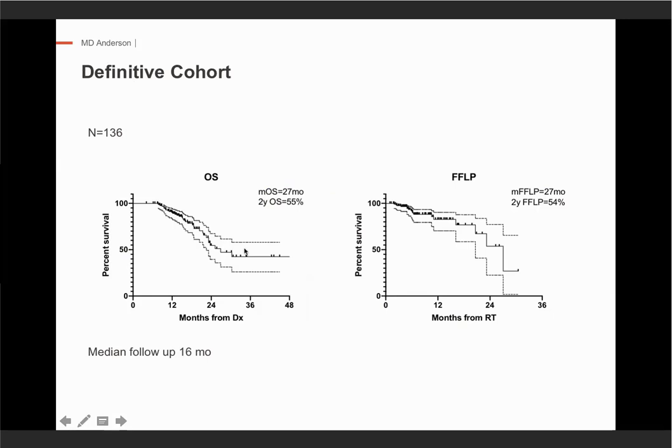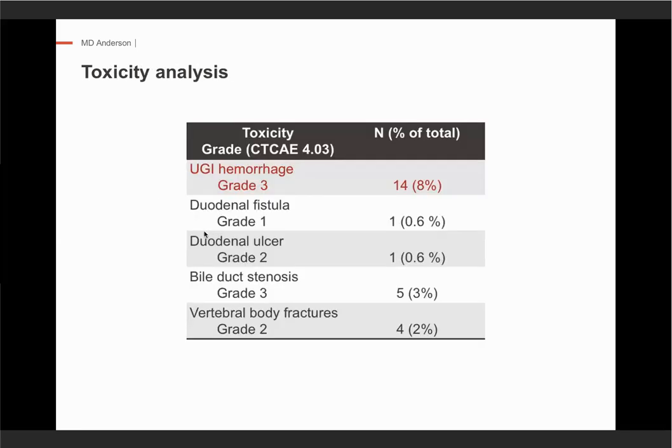So with the higher doses of radiation, you can see that the survival is much more favorable than it was historically. And a lot of these patients, just so you know, did not go to surgery. So again, stressing that you don't have to go to surgery to have a good outcome. But again, we're still trying to understand which patients should or should not go to surgery moving forward.